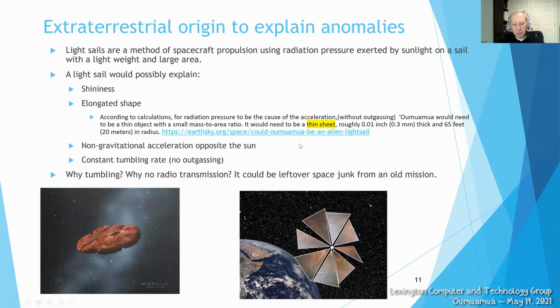Ken, on the subject of light sails, just because I'm ignorant, if it tumbles at some point in time, these are my words, the angle of incidence to the movement of the light would be minimized, and therefore you would be getting no effect. Is that correct? As it tumbles? That's correct. Yes. I would assume maximum efficiency would be when it's perpendicular to the light, and minimum would be when it's parallel.